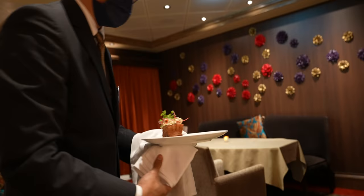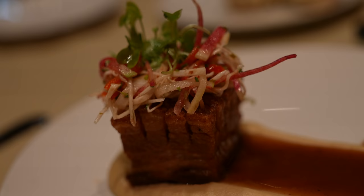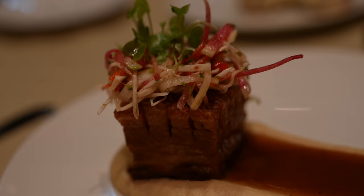So fancy. The first appetizer on the menu tonight is the crispy Berkshire pork belly. This has a parsnip puree, apple and watermelon radish slaw, and a port wine reduction. This actually wasn't even something that we ordered, but our waiter was kind of like, I'm gonna bring you a bunch of stuff. So he's gonna bring a bunch of stuff plus the stuff we ordered. I don't know if my stomach can handle it. We've been eating so good on this cruise, but this actually looks really good. Yeah. I don't even understand it, but it looks so fancy too.